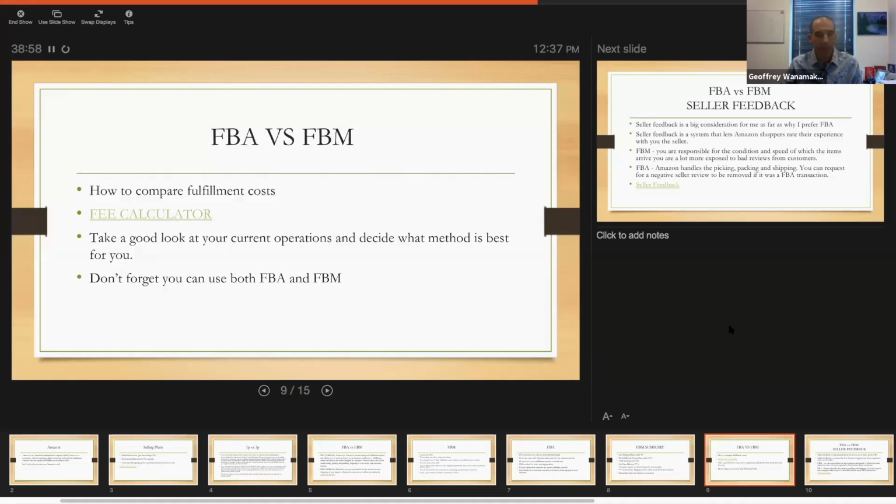So here's the wild card. Obviously, we just looked at Fulfilled by Merchant versus Fulfilled by Amazon. And I want to remind you that you can have a hybrid model. So you can have certain SKUs or certain items that you've sent into the Amazon network that are Fulfilled by Amazon. And you can also have items in your catalog that are Fulfilled by Merchant. And some of the reasons why: you might have a particularly fast selling item that you're sending into Amazon to let them fulfill.